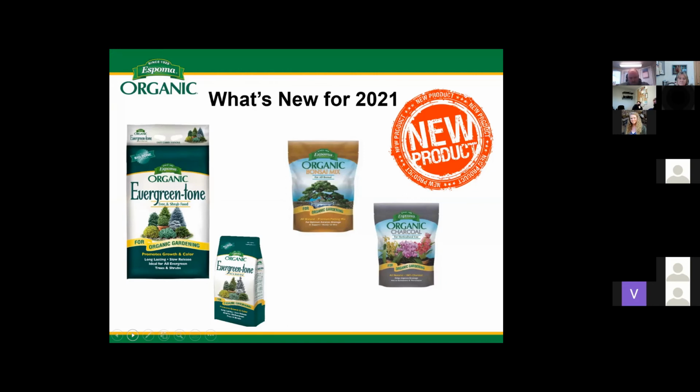Two new products in our indoor line: a bonsai mix, and then a horticultural charcoal. Both are 4-quart bags. Some of the registrations are held up with what we're going through right now, so you have to check with your distributor. Registrations, like everything else, have been slowed down with COVID.